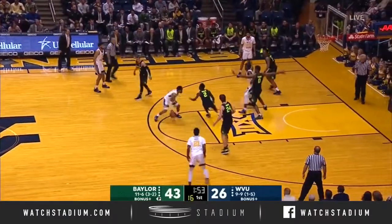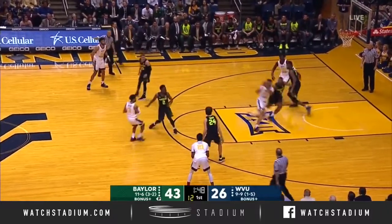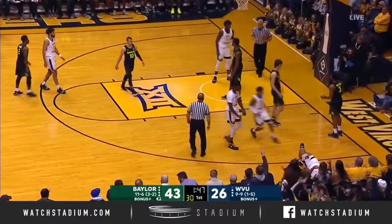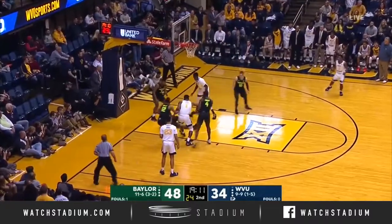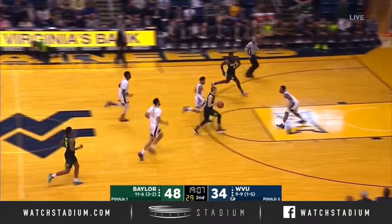The issue for West Virginia throughout the year, inconsistency has been a hallmark of this team so far. There's Ahmad on cue, knocks it down. Connors, here's a chance at a three-point play. Nowhere to go with it, and it ends up in the arms of Vital. And now Baylor will push. They have numbers. Mason.